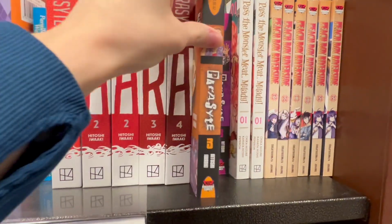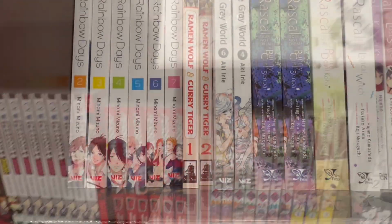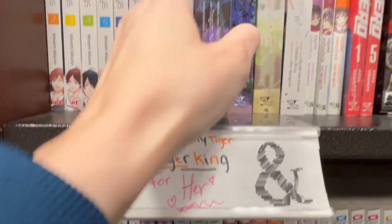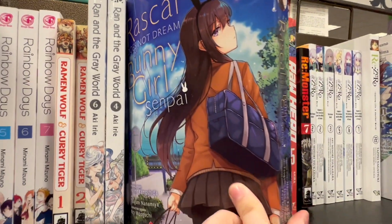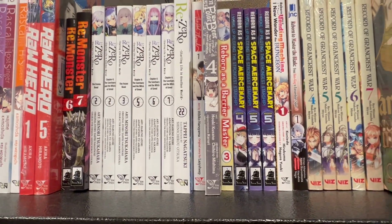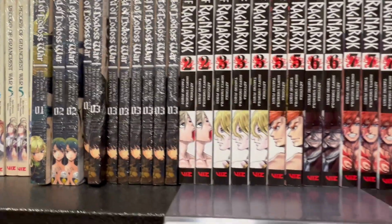Here's the original singles version. And then I spotted one of my favorites that I own. I have this one, Rascal Does Not Dream of Bunny Girl Senpai, this first volume here that I'm touching. And I also have the second volume, which is Rascal Does Not Dream of Petite Devil Kohai. And I spotted the third there. So wink wink for what haul things I'm going to have at the end.